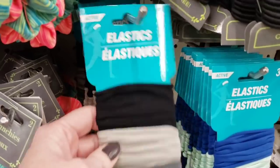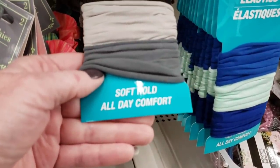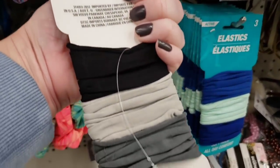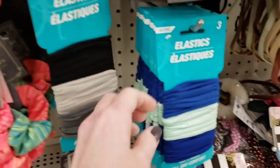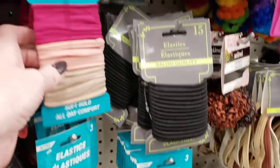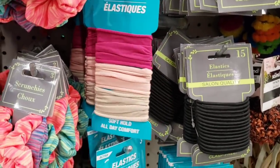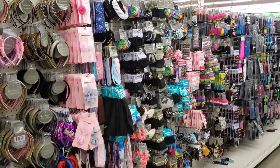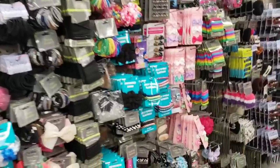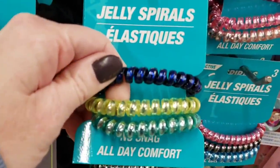And what are these? Elastics. You get three of them. Well, those are different. Soft hold all day comfort. Huh. Interesting. And you have this blue, pinks and creams, and peach. And they had so many new hair items. It's just crazy. All I did was stand back to take a look, and I found more.